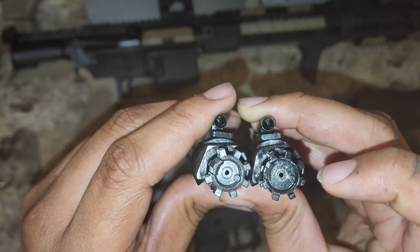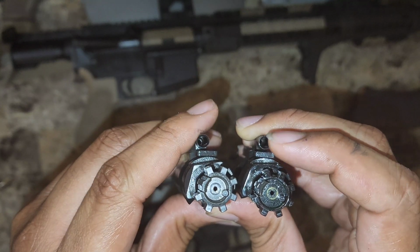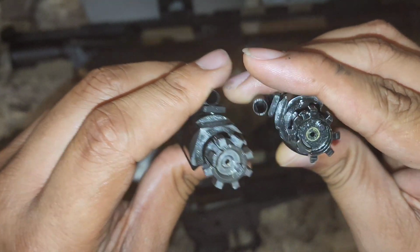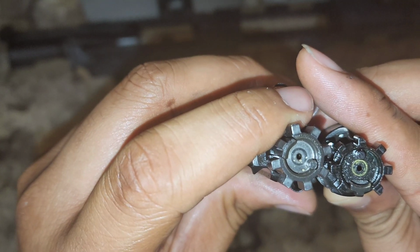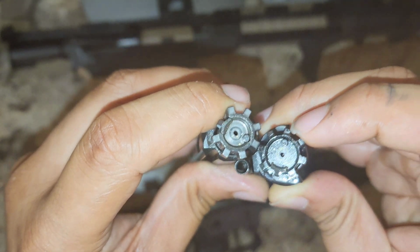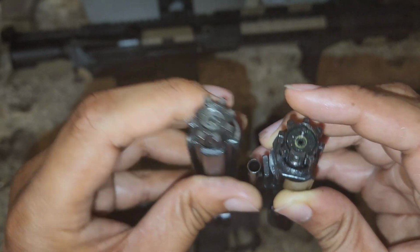Also, they changed the grooves on the side of the bolt so the AK-47 magazine can ride in between and function properly. As you can tell, on the AR-15 they're pretty blocky. Here they have a little bit of a slant, so the AK-47 magazine can fit on. So that's different as well.